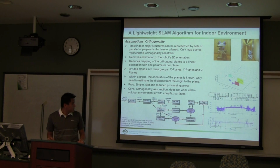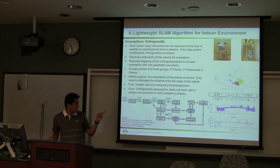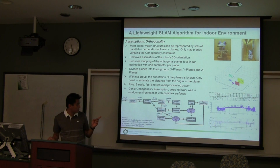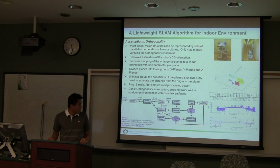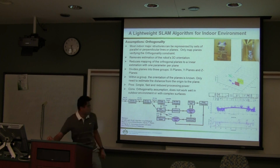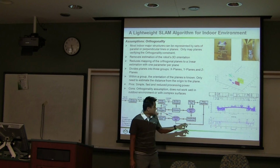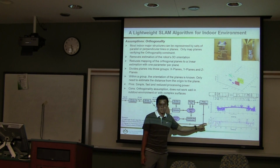Using this technique, the robot can detect the planes shown in the figure second from the top. The last figure is the construction drawing of the hallway, and this one is the map produced by the robot using the SLAM technique.